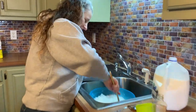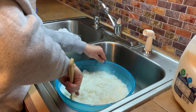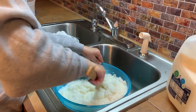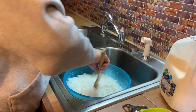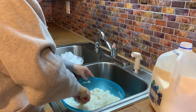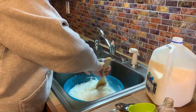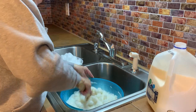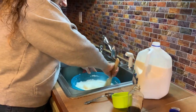Yeah. So you can see it's sort of getting a little thin. So she'll probably crush this up and put a little more snow in it. And that's why you have to do a lot of taste tests. That's my job. I'm the chief taste tester. So make sure you mix it up good so your sugar and flavoring gets mixed up. Yep. Get all your lumps out.